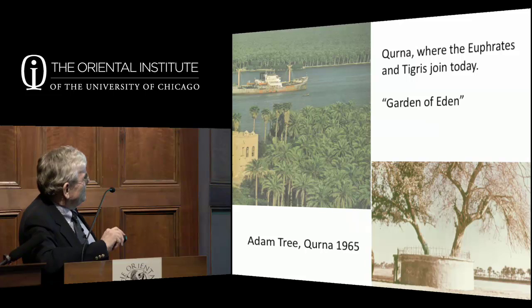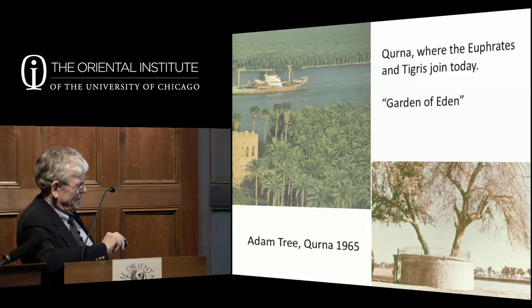Where the two rivers come together, the Tigris and Euphrates, there is a town called Qurna. And people like to see this as where the Garden of Eden was. A lot of biblical people have claimed that was the Garden of Eden. And in fact, in Qurna, there was a tree with a sign saying, this is the tree of Adam, this is the tree of good and evil. This is from that time.